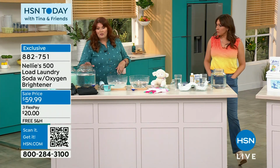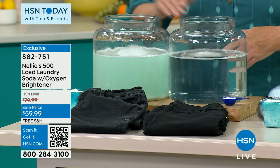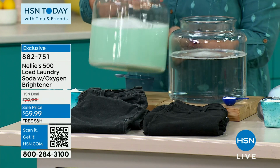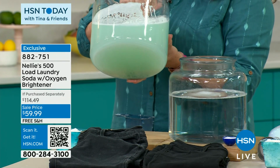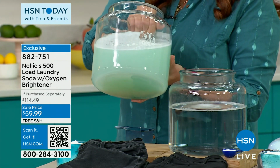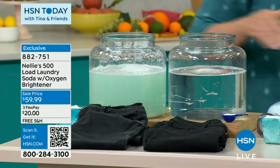Take a look at our jars. This is where we started out. You can see that the Nellie's jar is crystal clear, and I'm gonna pick up this one. We're gonna get a shot of that sludge bomb, and this is the stuff that you're washing your clothes in. Undissolved crud, literally, it's a sludge bomb in there. And not only is that coating your clothes, but coating the inside of your machine as well. That's the Nellie's difference. It's truly crystal clear.